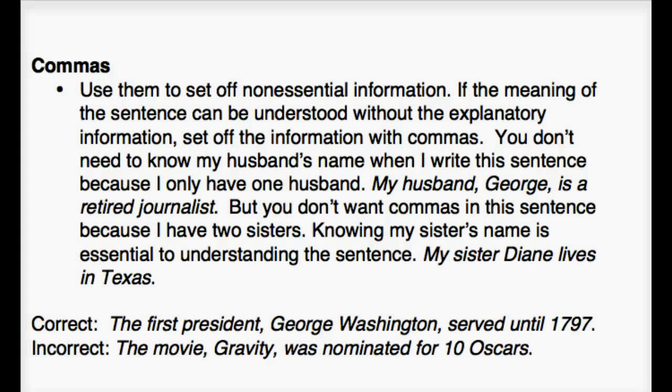Commas are perhaps the most misunderstood punctuation marks. People tend to think of them as they do sprinkles on an ice cream cone. They just toss them wherever they feel like it. But commas serve a purpose. Use them to set off non-essential information in a sentence.